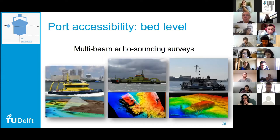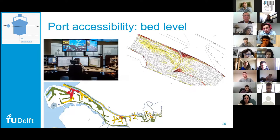But before every maintenance dredging, multi-beam echo sounding is typically conducted in the Port of Rotterdam. It's done on a monthly basis. In Port of Hamburg, depending on the time of the year, this multi-beam echo sounding is conducted. And the collected data is used to map the bottom of the port and decide if sediment actions should be conducted in order to guarantee the accessibility of a certain port channel. This decision is made by a so-called dredging desk.